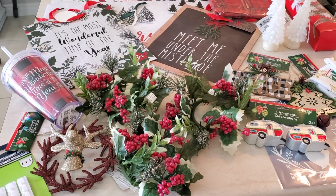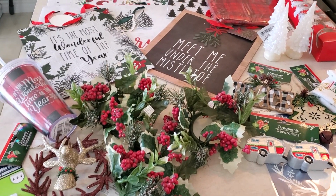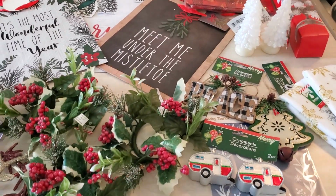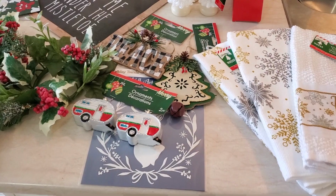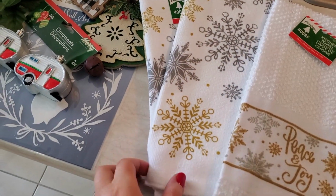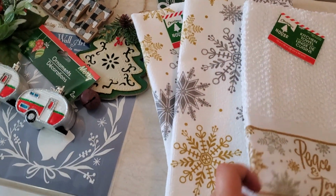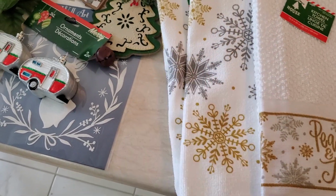Okay, so I might have done a thing. I took a break from decorating and went to the Dollar Tree and was pleasantly surprised with everything that I found there. These hand towels were a great find, $1.25 each, and they look so cute together, so I'm excited to put them in my kitchen.